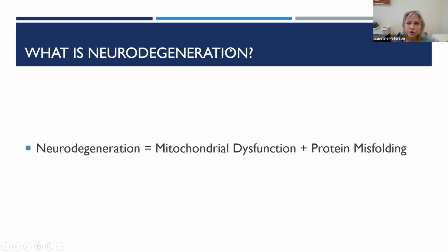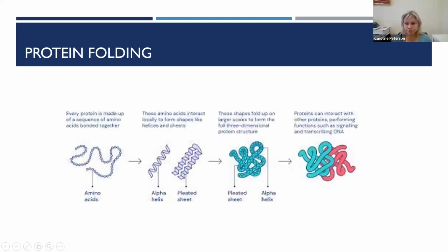So we talked about neurodegeneration being a combination of mitochondrial dysfunction and protein misfolding. Now we're going to talk about protein misfolding. Proteins are made out of amino acids. Amino acids are the building blocks of proteins. Everybody takes amino acids in their smoothie, something like that. Amino acids are like a chain, and then they hook up, and then they fold up, and then they bunch up, and that's what a protein is. A protein is a bunch of different amino acids combined.